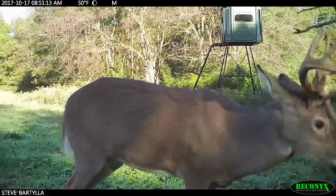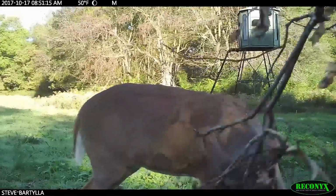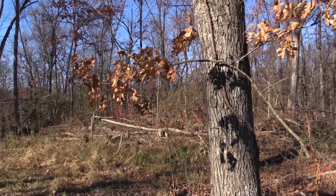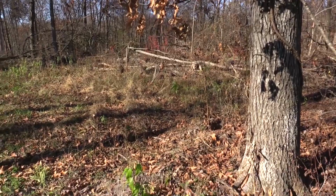As long as that licking branch is still in place, odds are pretty darn good that a scrape that's like this, with that bowl-shaped appearance, is going to look like that again the next coming year. If that licking branch is gone, you know what? You can go ahead and attach one.